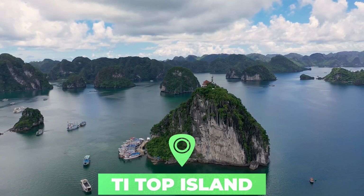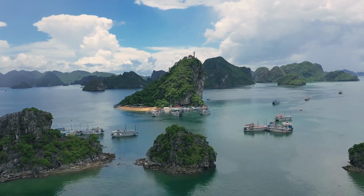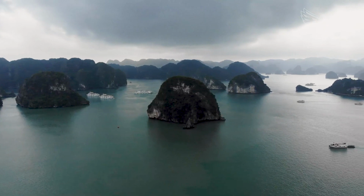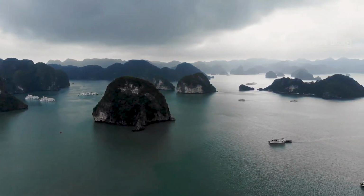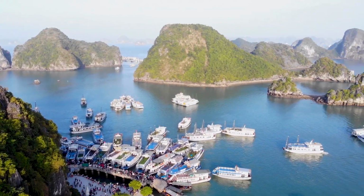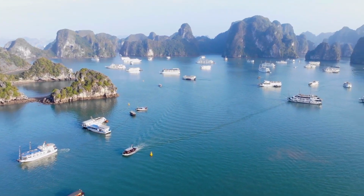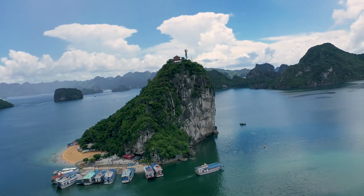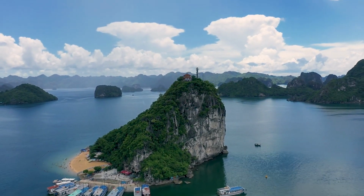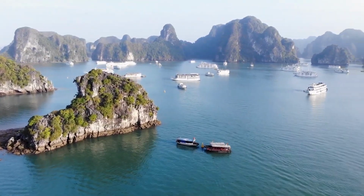Number 8, T-Top Island, boasting one of the best views of Halong Bay. T-Top Island is a very popular place to visit, and lots of cruise ships stop off here while on a tour of the bay. Its lovely crescent beach is perfect for kicking back and relaxing on, while the surrounding waters make for some fantastic swimming and snorkeling. Named after the Russian cosmonaut German Stefanovic Titov, the small island has plenty of tourist facilities, with deck chairs, a restaurant, and bar all on offer.